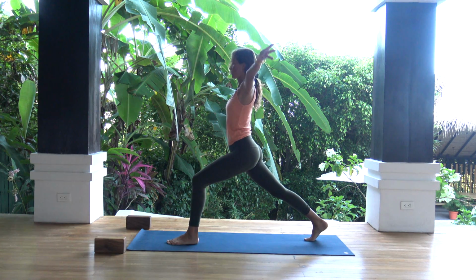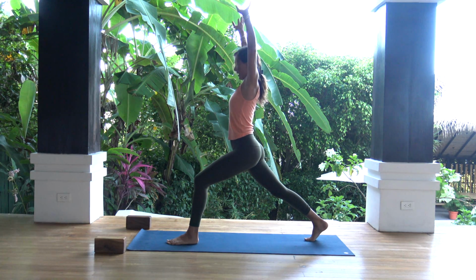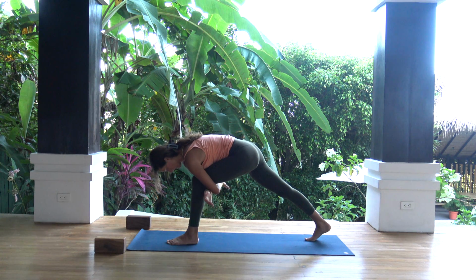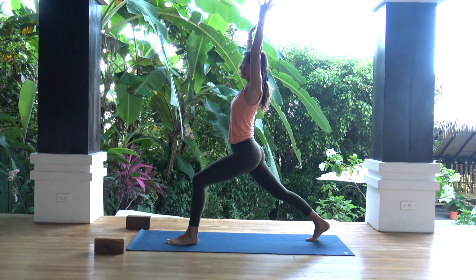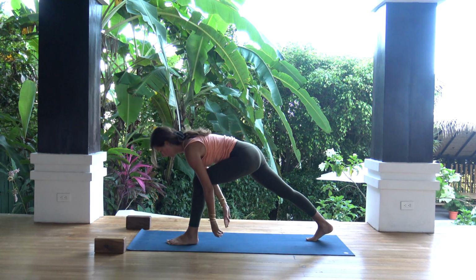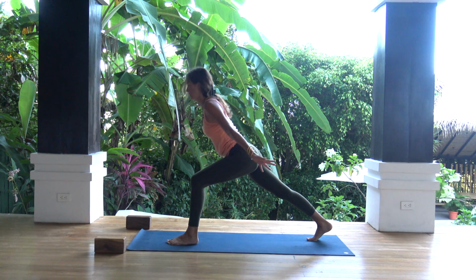Keep your back leg strong through this sequence. Left knee stays bent. Exhale, and now you're just moving your torso and your arms. Give yourself a nice gentle hug here. Inhale, reach your arms up. Exhale, come forward, hug that left thigh. This is our last one. And then inhale, reach your arms up.